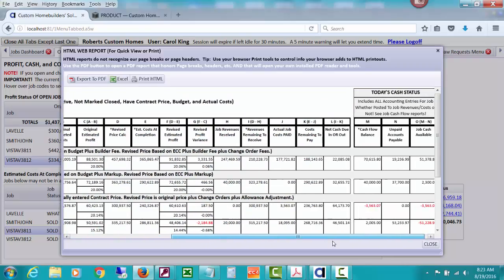But what you can also see is the total of job revenues received, which also shows the remaining revenues to be received based on the revised contract price, and actual job costs that have already been paid, so costs remaining to pay, which is taking the estimated cost of completion minus the paid amount. So the net of additional revenues to receive and additional things to pay out is that amount. It shows the cash flow balance.